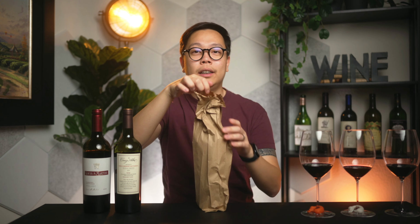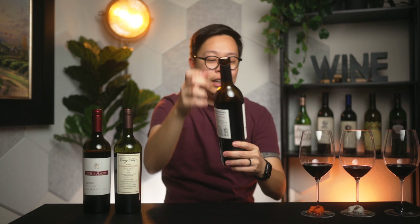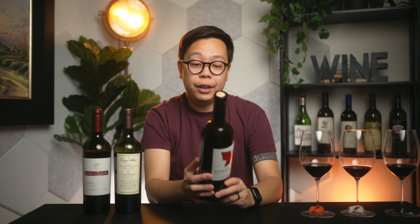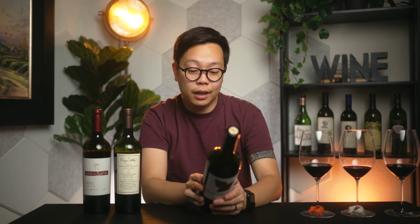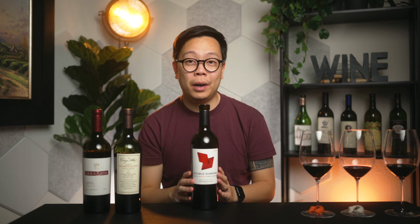And that makes it, obviously, the wine C to be the 2019 Double Diamond Oakville Cabernet Sauvignon by Schrader Cellars. It is very alcoholic, 15.5%. Wow, that is a lot of alcohol. After all, Double Diamond 2019, the wine of the year by Wine Spectator. Not everybody's favorite, but it can be a lot of people's favorite wine. So I'm going to leave it at that.